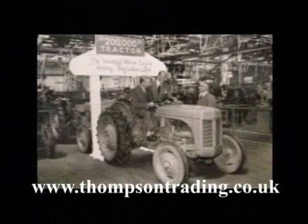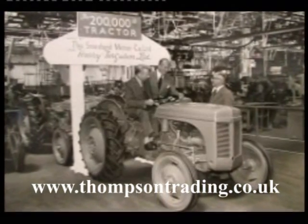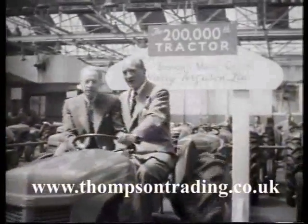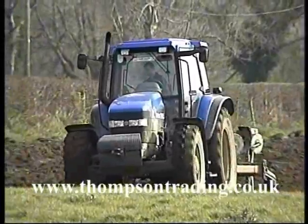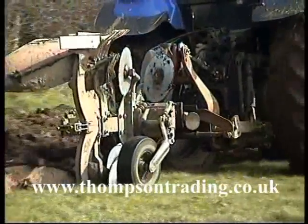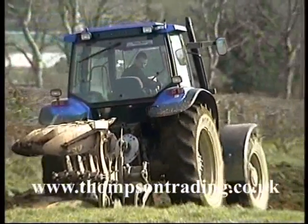In 1948, a staggering 57,000 tractors were produced at the Banner Lane factory in Coventry. This is the tractor known and loved the world over as the wee grey Fergie. Tractors nowadays have come a long way since the Ford Ferguson, but oddly enough the hydraulic linkage system is still the same as that invented almost 90 years ago.